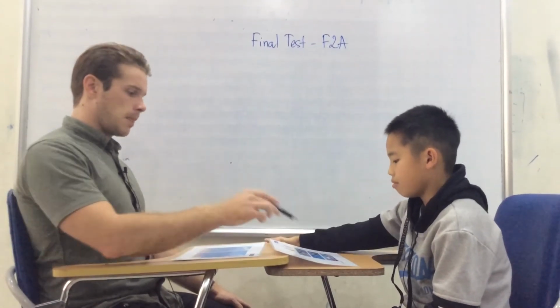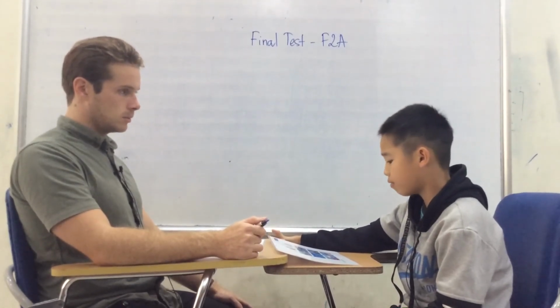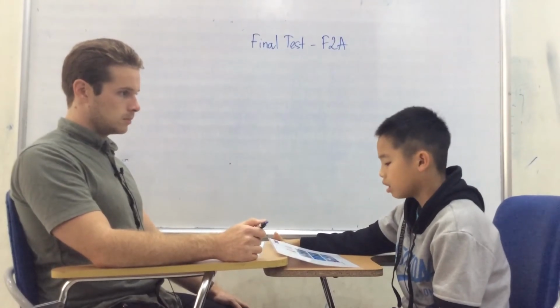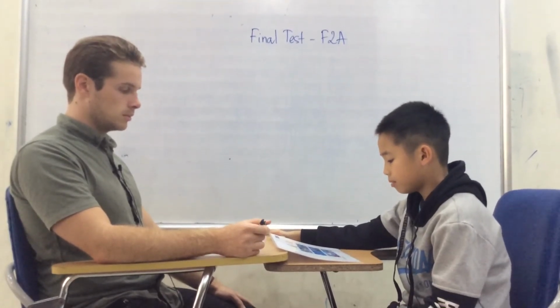Okay. Which one's different? Picture 2 is different because picture 1, 3, 4, there is big. And picture 5, this fish is small.